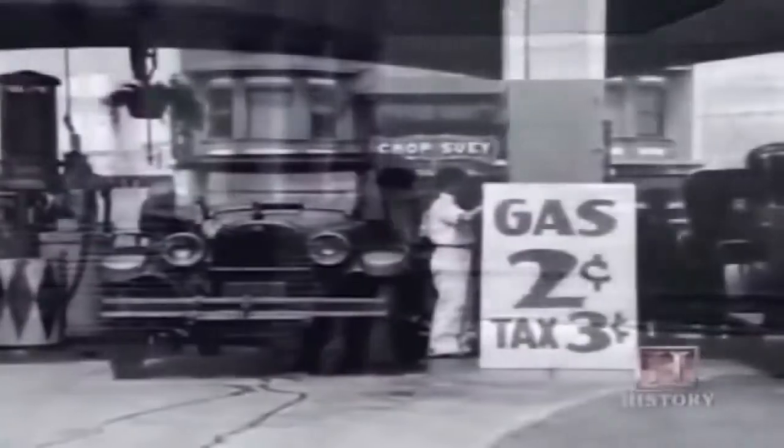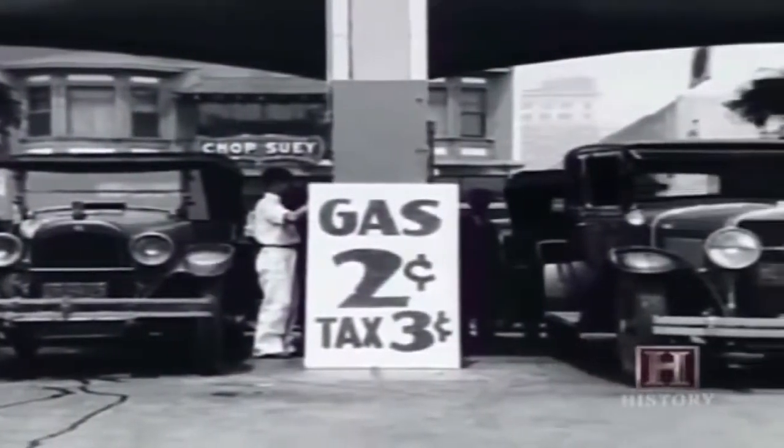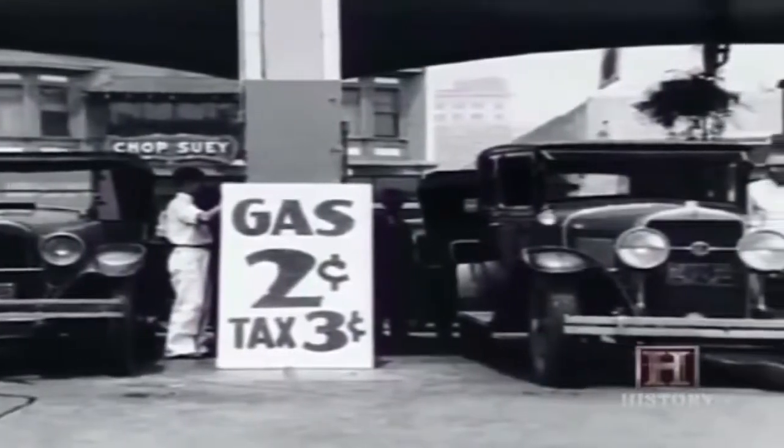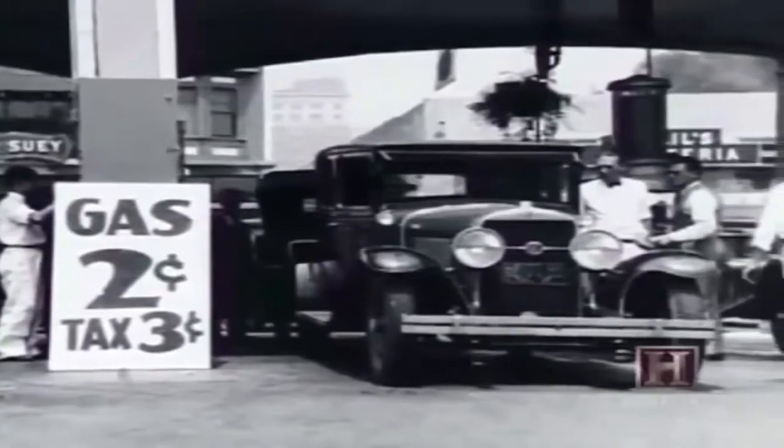By 1916, 200 oil companies were offering roadside service along the nation's highways. Customers would pump gas by hand while attendants figured out the charges with pen and paper.